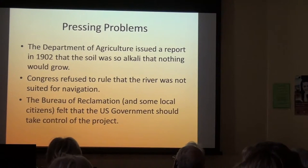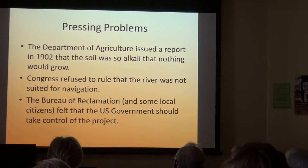No. The other huge problem we had was that Congress said, no, this is still a navigable river. Can't put any dams on it. Can't take the water for irrigation. We haven't decided yet how we're going to use this river. And could you get credit if the government says you can't use the water for irrigation? There's not going to be any dams on this river. We're going to have boats going up and down it.